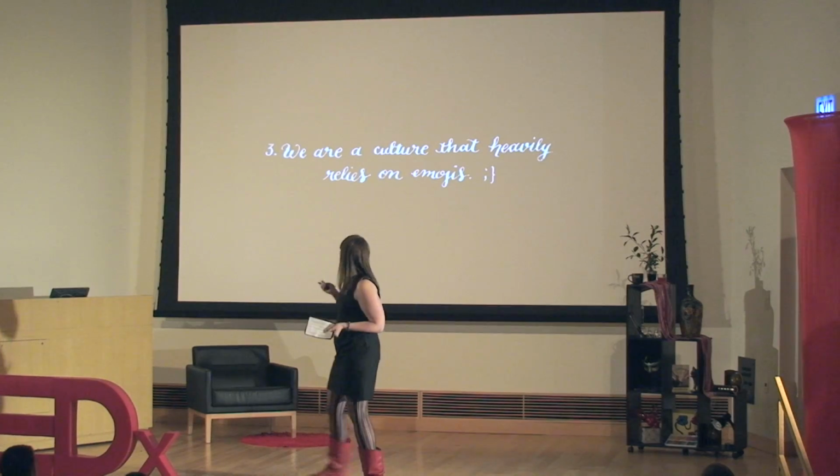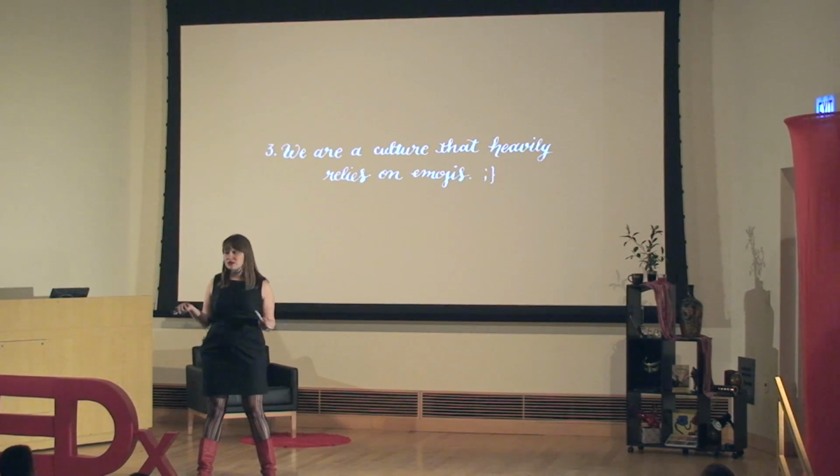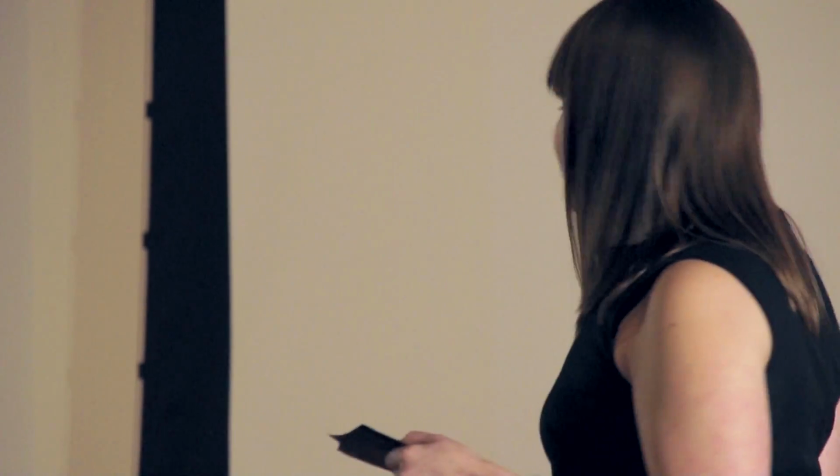Number 3, we are a culture that heavily relies on emojis. While emojis and emoticons could really up your texting game in terms of creative language, handwritten calligraphy messages don't quite do that. But on the bright side, your personality does shine through your handwriting. All text messages look the same. So the way you flourish it with your actual personality, it could shine through. I even had a friend text me, "It's like you're almost here with us."